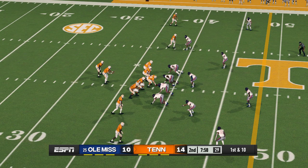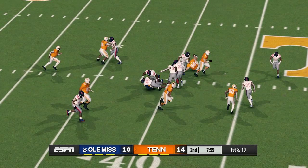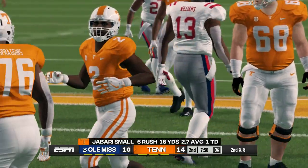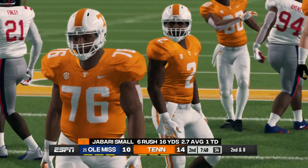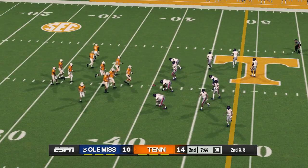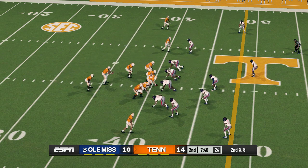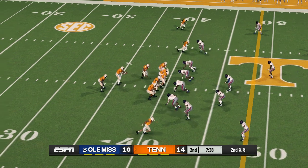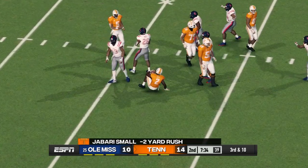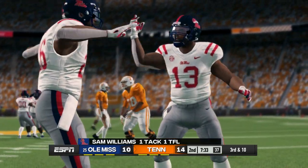From their own 38-yard line, first down. And they make the stop around the 40-yard line. That's good for a gain of 2 yards. That makes it second and eight. And down he goes, right around the 38-yard line. 2 yard loss for the halfback. Third down.